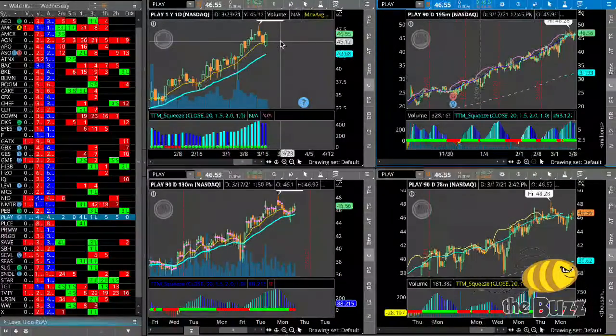So that's what I have going for PLAY. Keep an eye on that one. If it's between your 8 and 21 day EMA, look to buy something 3 to 4 weeks out.